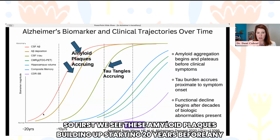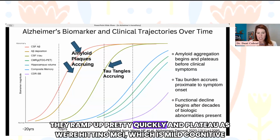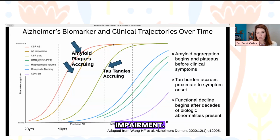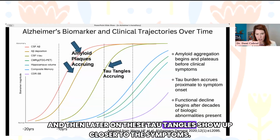First we see these amyloid plaques building up starting 20 years before any symptoms, and they ramp up pretty quickly and plateau as we're hitting MCI, which is mild cognitive impairment. Those are the first symptoms of Alzheimer's disease. And then later on, these tau tangles show up closer to the symptoms.